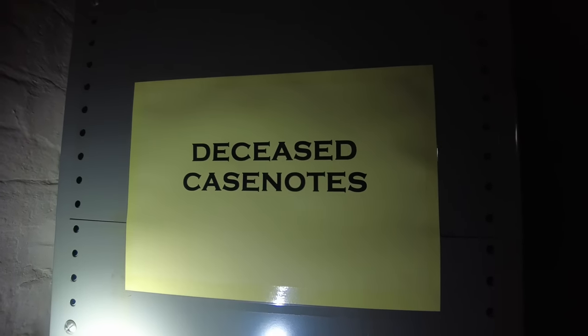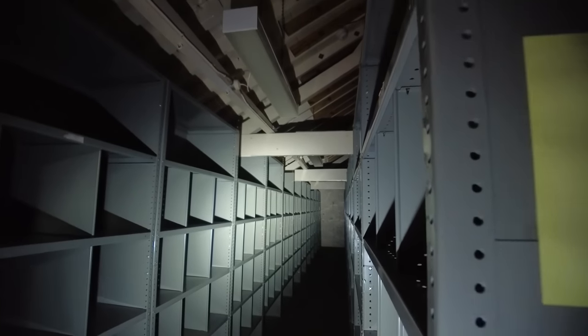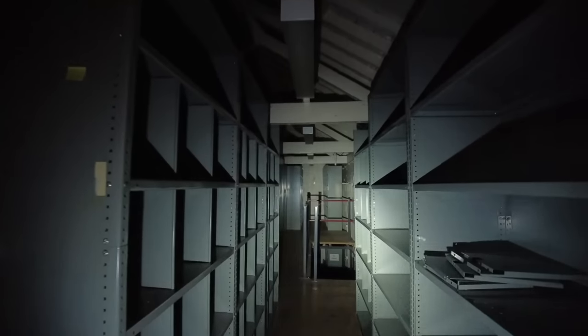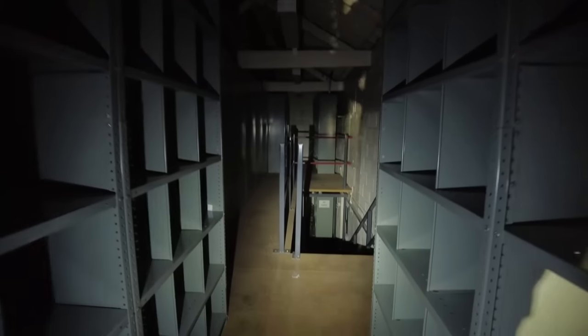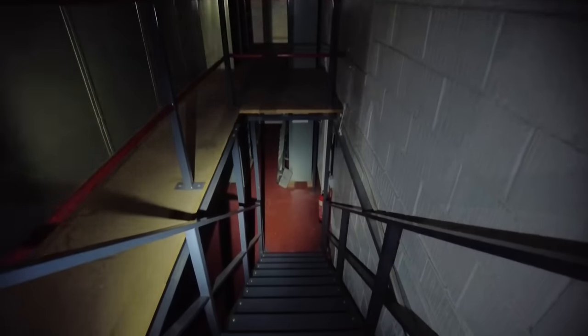Well, they've got the case notes of the deceased. Watch the flooring though, because it might be a bit wet, right? I'm holding on to this. So cool. Probably leg it, mate.